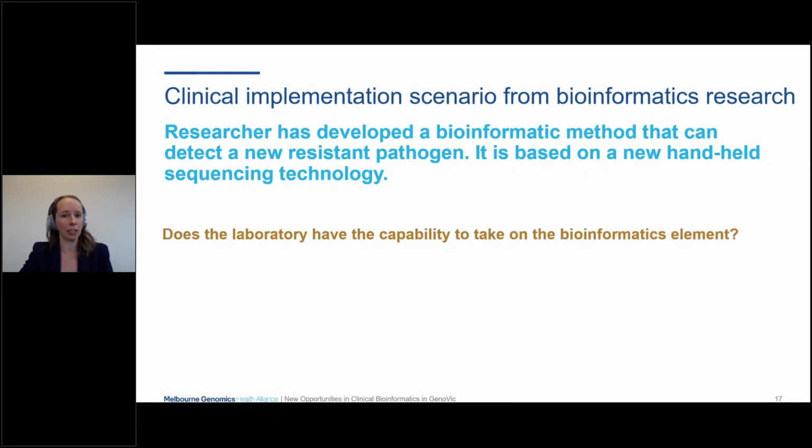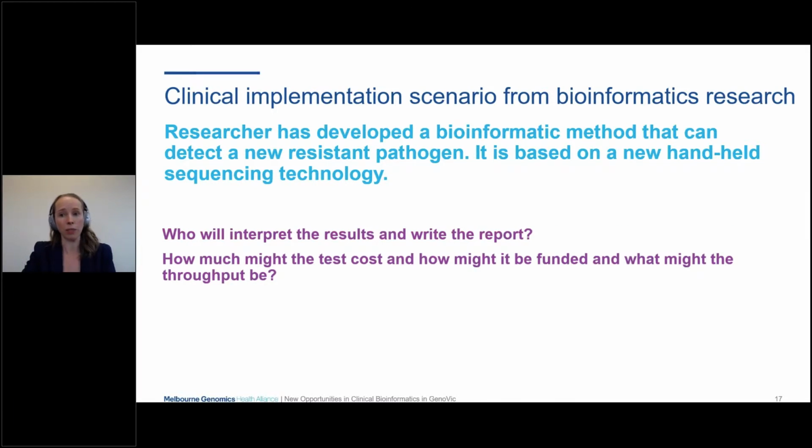Does the laboratory that you're thinking might do this test actually have the capability to take that bioinformatics that you have done and understand it as well as you have to be able to implement that? How's this test going to be ordered? Which system? What information is going to be required so that when they order the test, someone is going to know what they're looking for and how to report on that? Who will actually do that reporting, the interpretation of the results? How much is the test going to cost? How is it going to be funded?